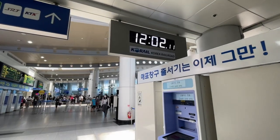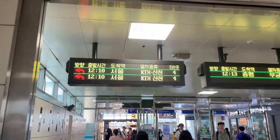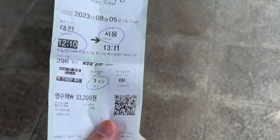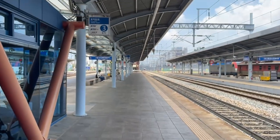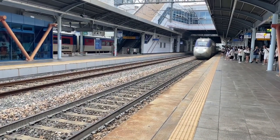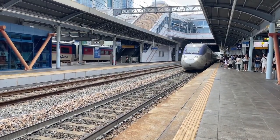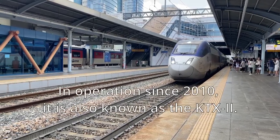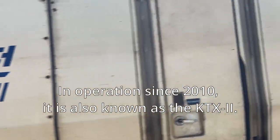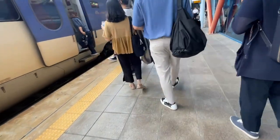Well, it's time to go. Let's go to the platform. I'm gonna board car number 3. This looks to be the place. The train arrived about 5 minutes late. It's called KTX-Sancheon. Okay, let's go.